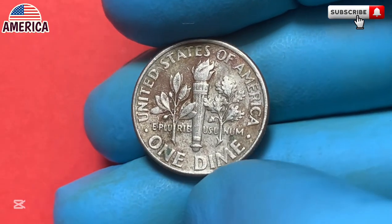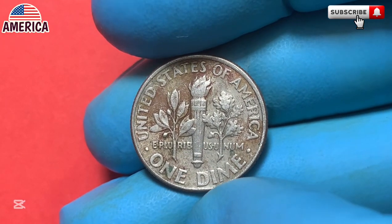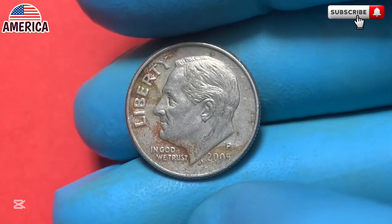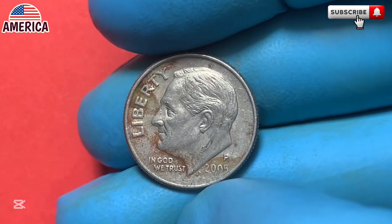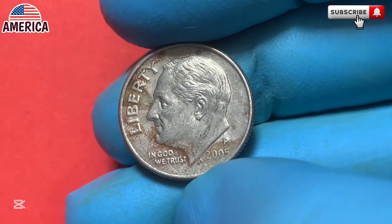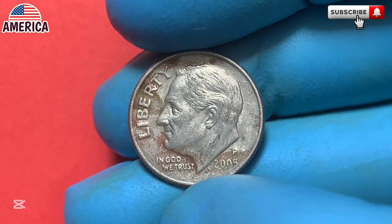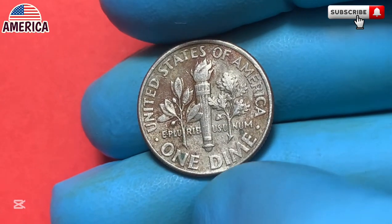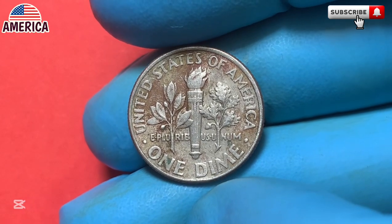If you have a 2005 P Roosevelt dime that has been well preserved and remains in uncirculated condition, that's where the real value lies. Uncirculated coins are those that were never used in circulation. They are fresh from the mint and maintain the sharp details and luster they had when they were first struck. These coins are far rarer than most, and their value increases dramatically because they've been carefully kept in pristine condition. So, if you've come across a 2005 P Roosevelt dime that looks like it was just minted yesterday, no wear, no nicks, no discoloration, you might just have a valuable coin on your hands.